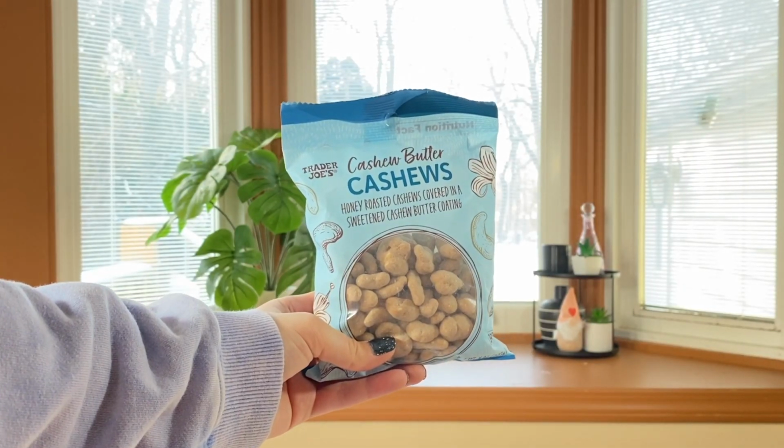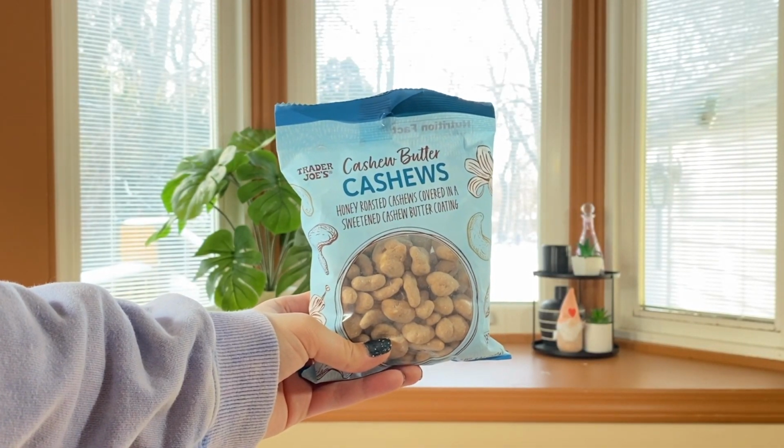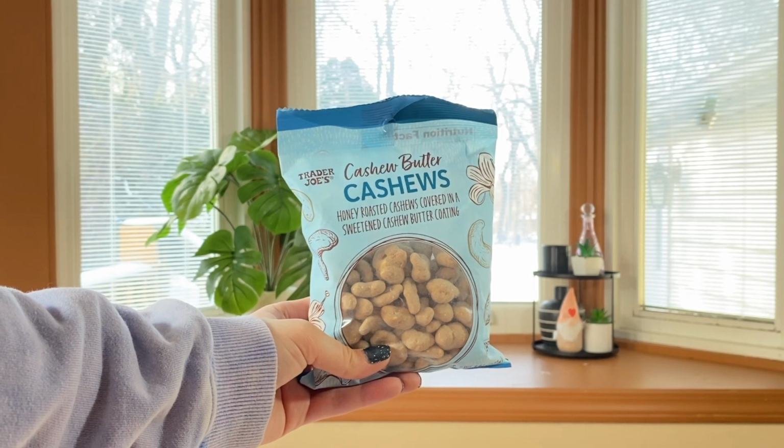Okay, first thing up that we are trying today are cashew butter cashews, honey roasted cashews covered in a sweetened cashew butter coating. I saw that they did an almond butter one. I think I saw it on TikTok, so I bought it the next time I was at the store. And then when I was there most recently getting the stuff for this taste testing, I saw they now have cashews. I really like the almonds. I think they're absolutely delicious.